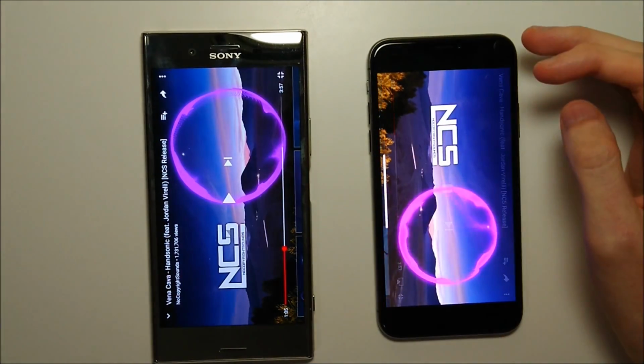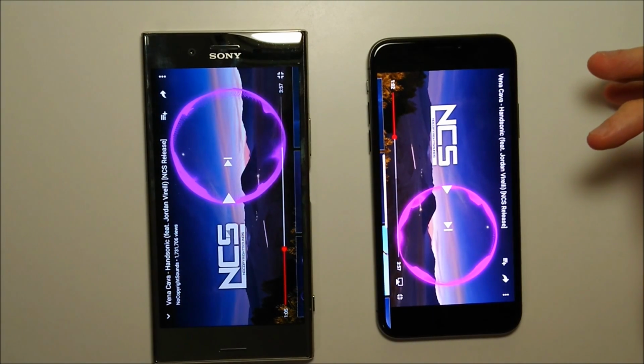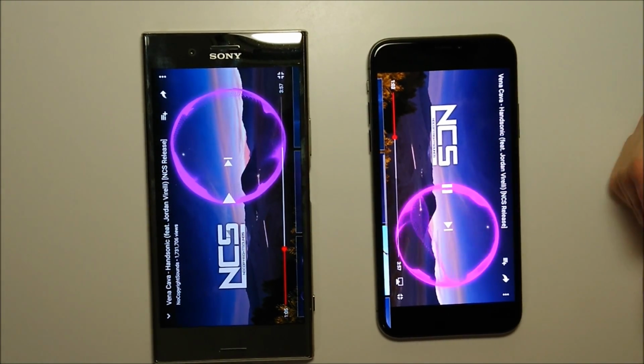But yeah, guys, so the iPhone does get louder, but personally, I think the Sony sounds a bit better. But let me know in the comment section what you guys think.